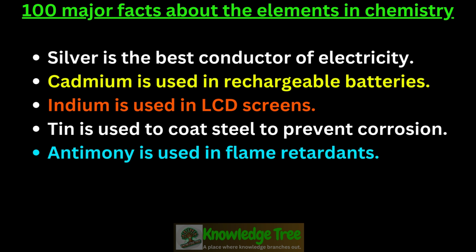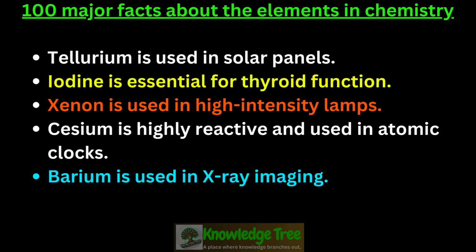Antimony is used in flame retardants. Tellurium is used in solar panels. Iodine is essential for thyroid function. Xenon is used in high-intensity lamps. Cesium is highly reactive and used in atomic clocks.